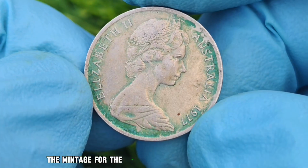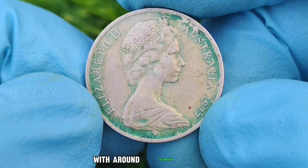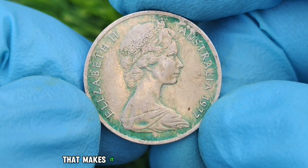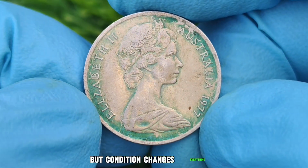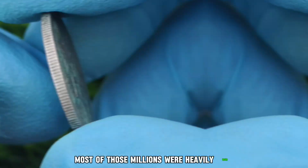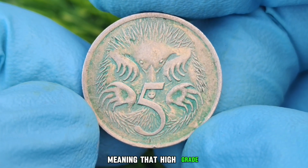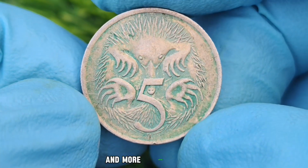The mintage for the 1977 5-cent coin was substantial, with around 45.6 million pieces released into circulation. That makes it a common coin in everyday terms, but condition changes everything in the world of coin collecting. Most of those millions were heavily used, scratched, and worn down over time, meaning that high-grade or visually appealing examples are significantly rarer and more valuable today.